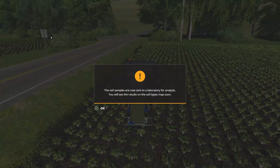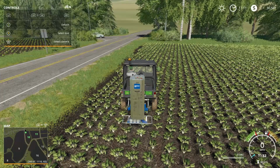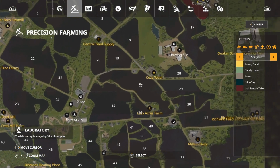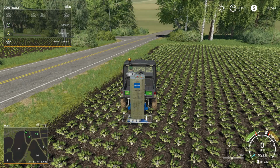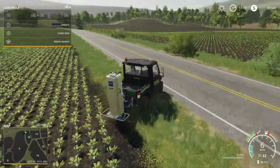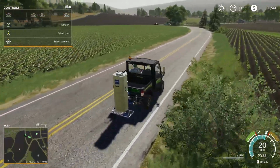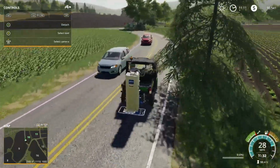Samples for analysis, so we'll go ahead and do that. Soil samples that are now sent to a laboratory, you'll see the results in the menu. So we'll see about how long it takes for that to show up. You can see it's not there yet. So 11:11 is when we sent those. And we'll see about when they come back. I'm not sure if that will cost money or not. I guess we'll find out.